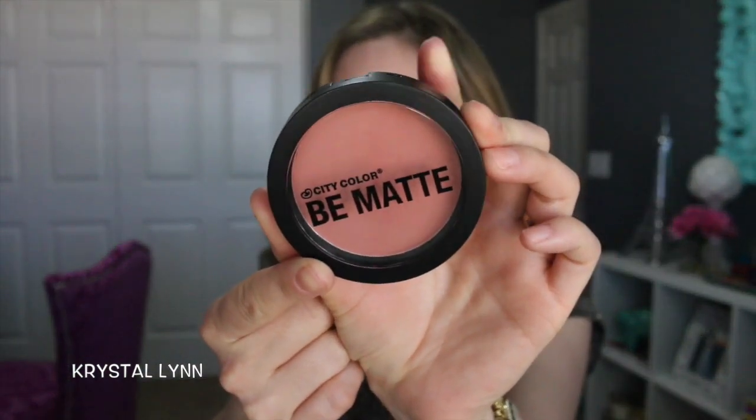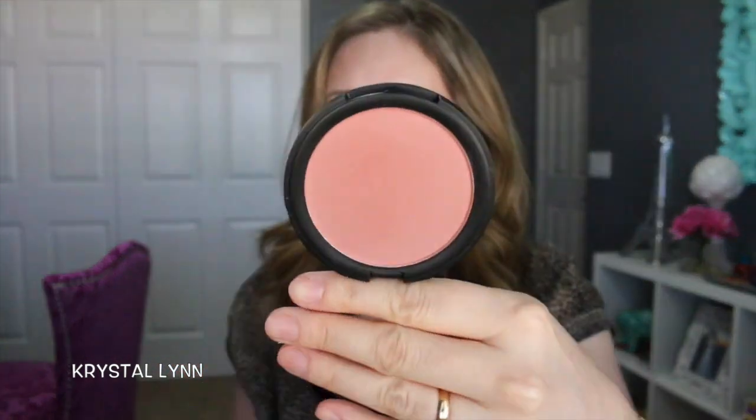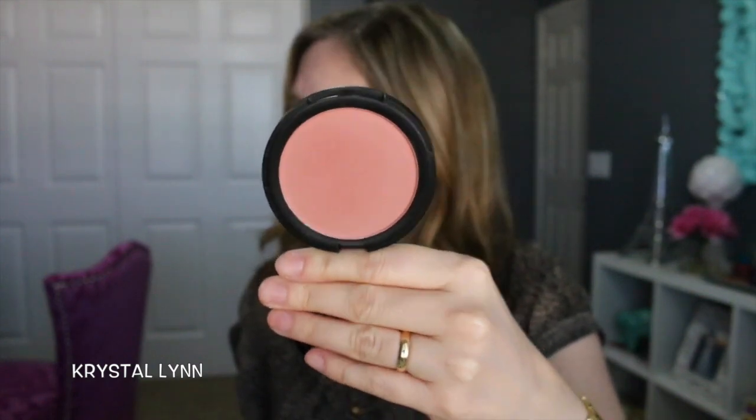So another City Color Cosmetics product that I used all week is the City Color Be Matte Blush in Papaya. So this is what it looks like. And it's a really big blush. I mean, look how big that is. That's huge. And I think the packaging is really cute too. It's just simple and nice. And this is the color Papaya. It's beautiful. I've been wearing it all week long. I actually have that on today as well.